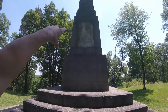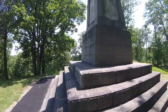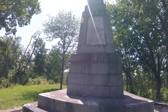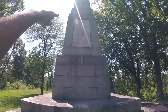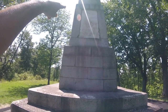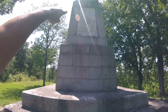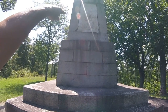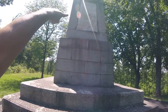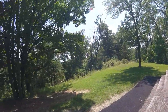Here the tide of battle turned in favor of the American colonists. Here on the day of October 1780, the British forces commanded by Patrick Ferguson were met and totally defeated by Campbell, Shelby, Williams, Cleveland, Sevier, and their heroic followers from Virginia, the Carolinas, and Tennessee. Right here is where they beat Ferguson and the Redcoats.